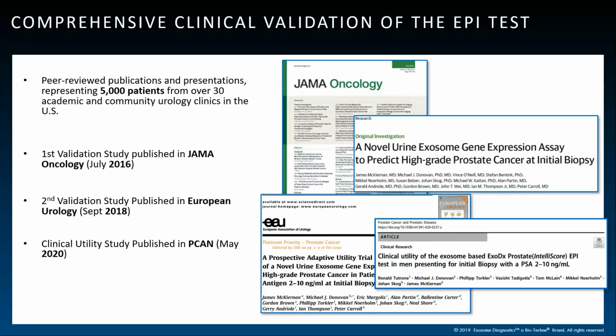So we've done a comprehensive clinical validation of this EPI test in over 5,000 patients from over 30 academic and community urology clinics in the US. The first validation of this test was published in 2016. We further did a second validation of this test in 2018, and a clinical utility study published in PCAN earlier this year. And these studies have all shown the efficiency and how this test can actually improve on the outcome for prostate cancer patients.